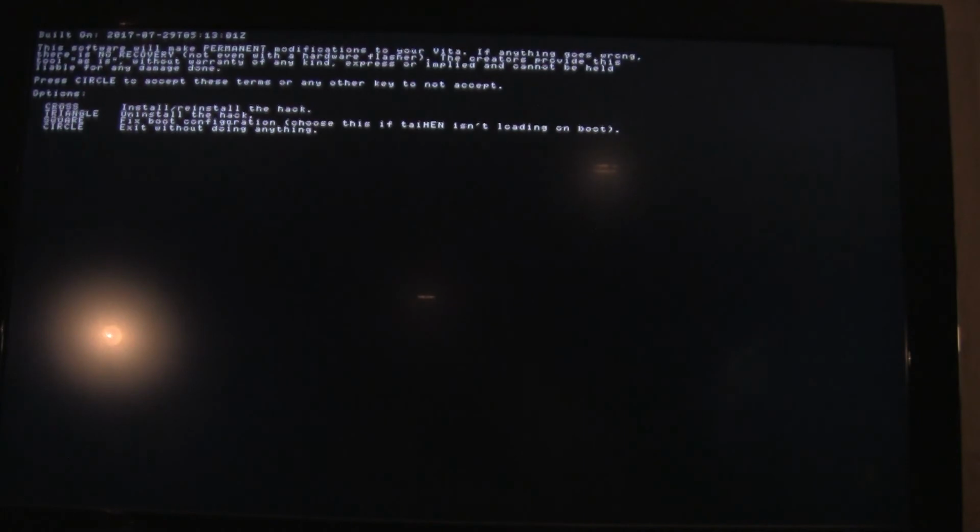It's pretty much saying this software will make a permanent modification. If anything goes wrong, there is no recovery. But nothing can go wrong. We're fine. We got everything set up and installed correctly. Hit circle. Now it's asking us, do you want to install the hack, uninstall the hack, fix the boot configuration, or whatever. Personally, we're just going to install the hack, so we're going to hit cross or X on our remote control.